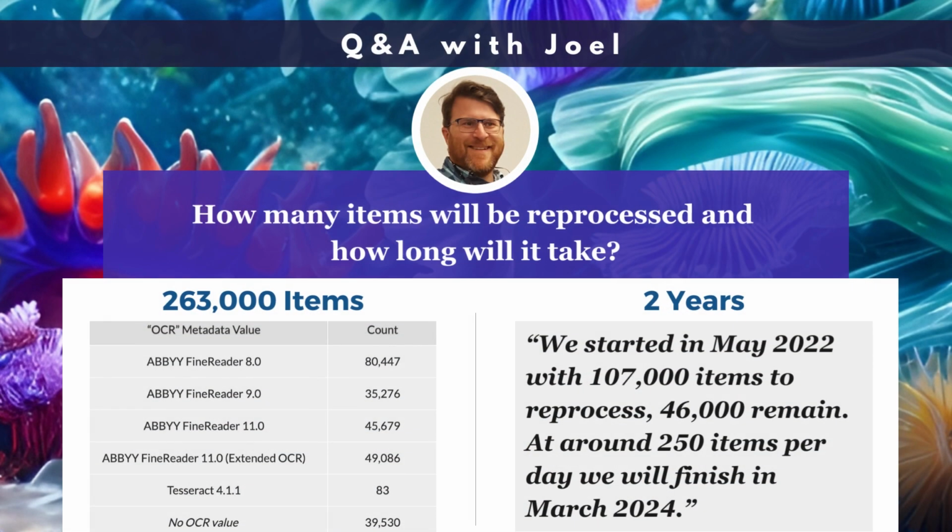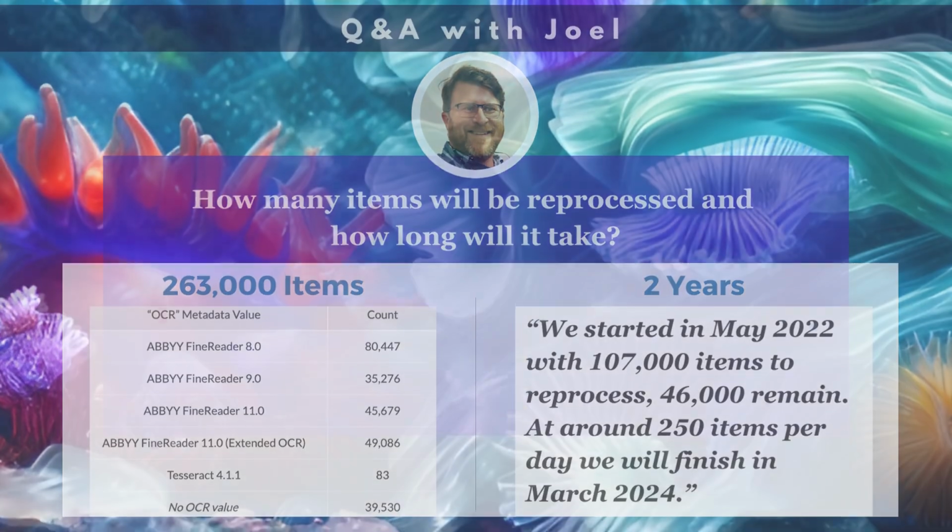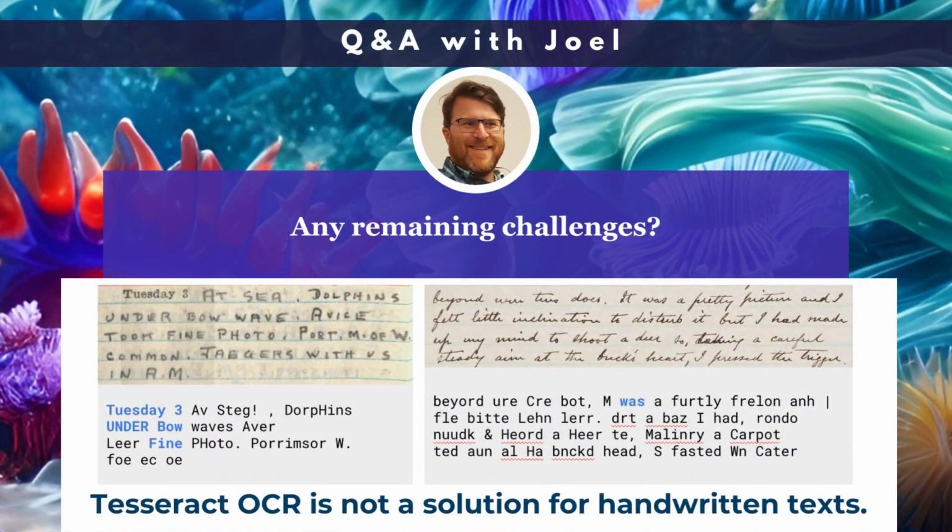However, processing all of BHL's text files will take time. Joel reports that it will take 2 years to reprocess 263,000 items, and he anticipates completing this task by March of 2024. The remaining challenge that Joel sees is how will we address the handwritten materials in BHL, which, as you can see from his visual, will not benefit from reprocessing with Tesseract.